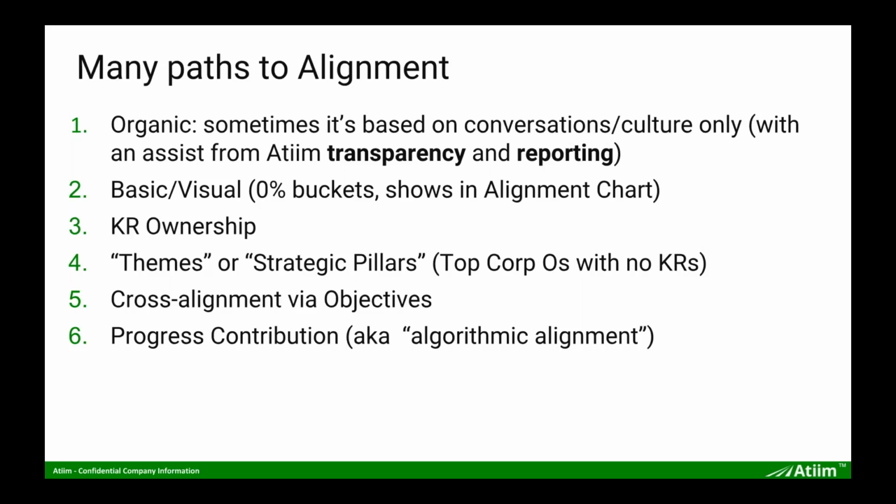So you come to OKRs for alignment, and then you come to OKR software, and of course, you look for that feature called alignment. This is a very common mistake that I see. And to be honest, it's kind of a mistake on the product too, but this is why we have a customer success department. We build all these really powerful alignment features and functionality into Atiim, but that doesn't mean you have to use them all, or use them all the time.